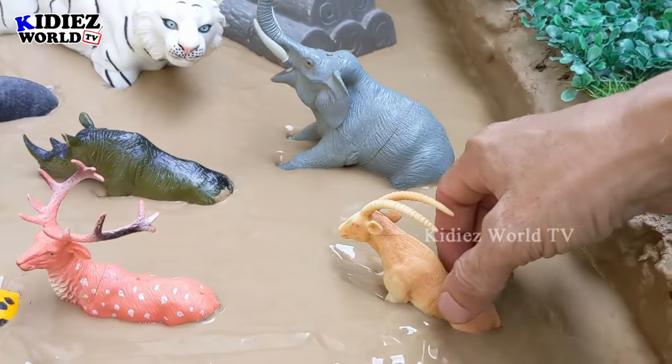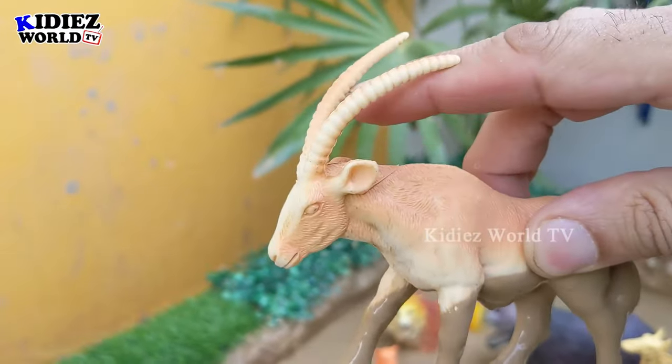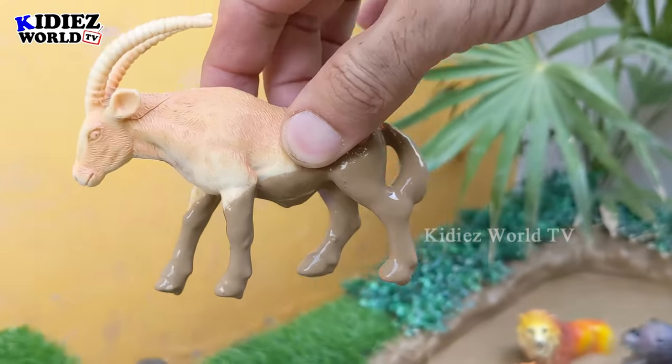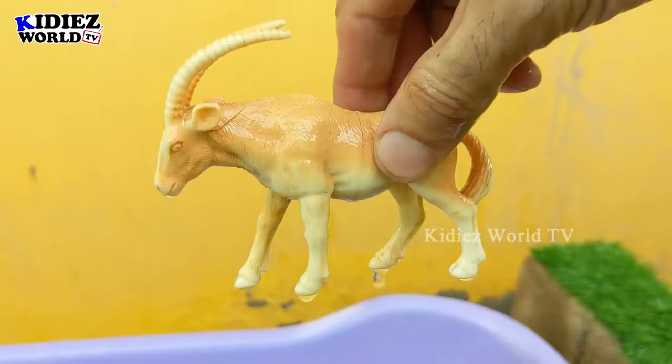Let's go, kids. And our first jungle animal we have is the antelope. He has two big straight horns on his head. An antelope is a herbivore, a plant eater, and he is very, very muddy now. Let's wash him. Here we go. Antelope.